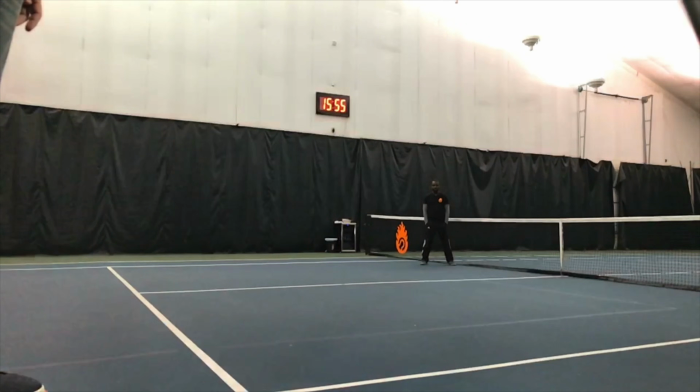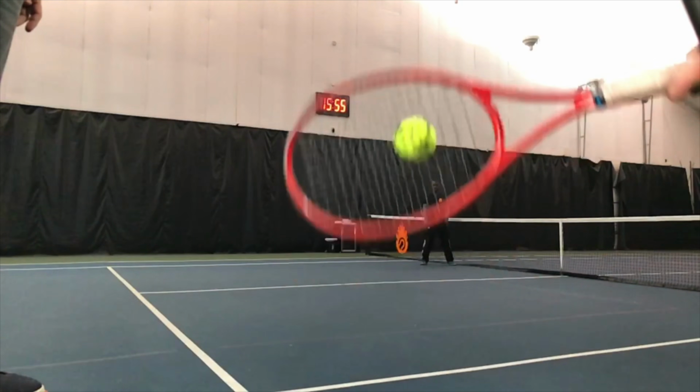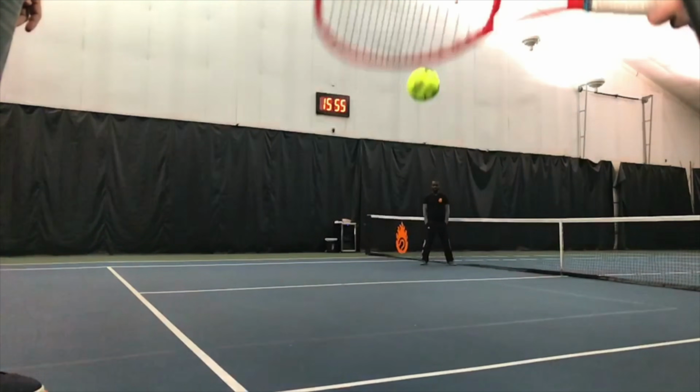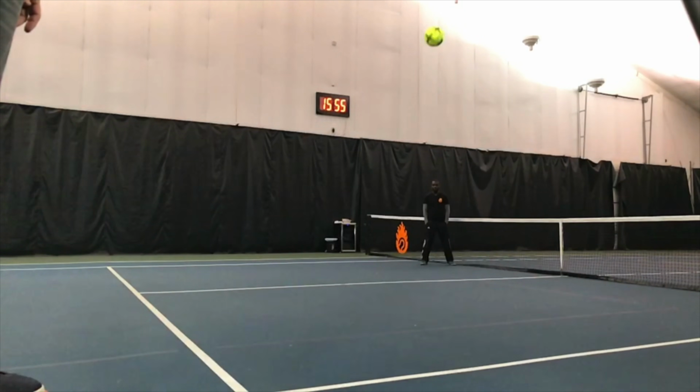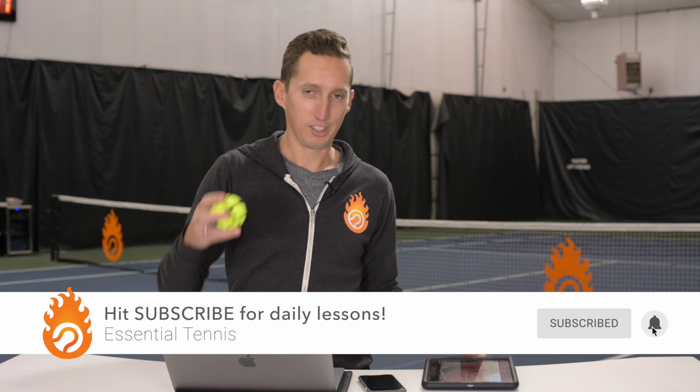Here it is real quick, coming up. Check the X as it's rising. There's contact right there. And then there's the rotation away from the racket, traveling towards Kevin. So we're just having a little conversation here among the crew.